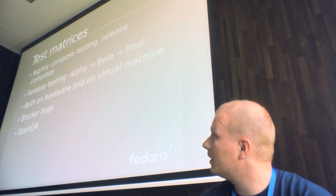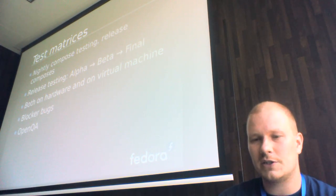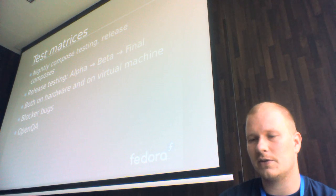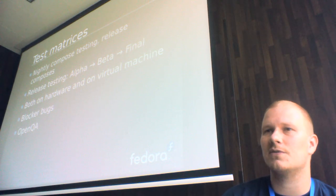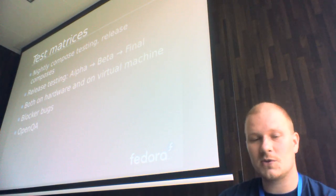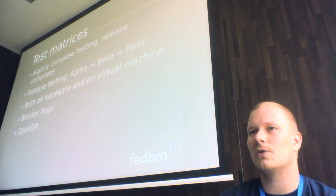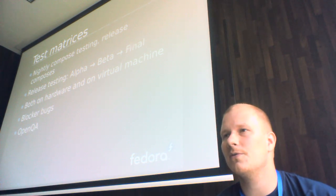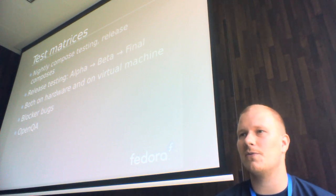As I said, we have those matrices only for some composes, the more important ones, which contain some big changes. And we also create matrices for release composes, which are ones we would like to release as alpha, beta, or final release. When it comes to a new release cycle, when the new Fedora is branched from Rawhide, for example, now Fedora 25 is branched, and the testing of the future Fedora 25 starts.